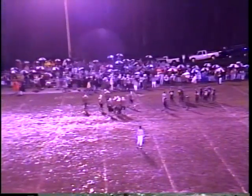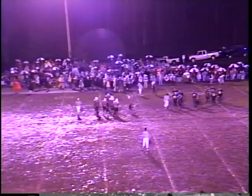I couldn't see that he caught it, but by the crowd reaction, it was obvious that he did over there, and I think Pikeville's going to have a big gainer and maybe a penalty tacked on to it. Guys, I believe that was the first penalty on Hazard tonight. Yeah.